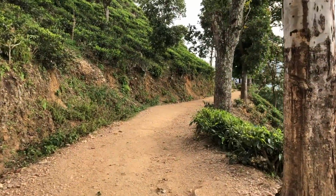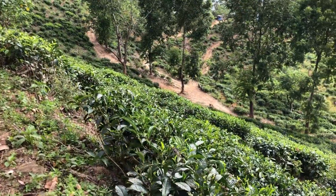The tuk-tuk ride was worth the drive because it's really not that far up. Then you get on this beautiful trail like we're on right now. There are all tea trees. Basically, did you know, we just learned this not too long ago, that green tea and black tea are the exact same. It's just the process in which they make it.